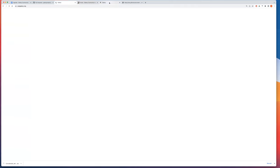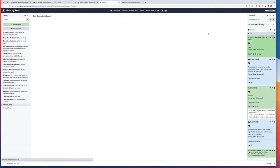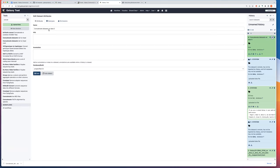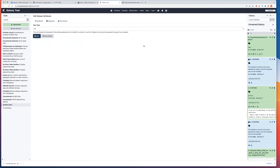Switch back to main. Okay, so there we go. So I ran this data set on the deferred data set. Because I didn't set the data type, it just took the default data type if we don't know it, which is data. But you can always change that afterwards.